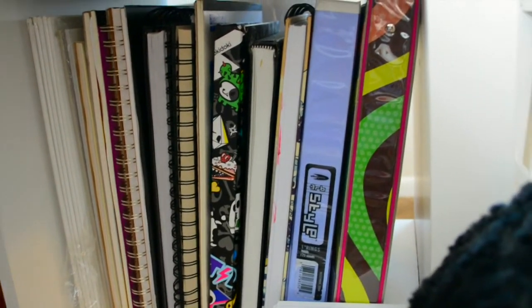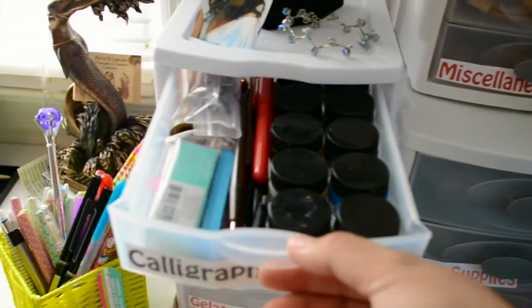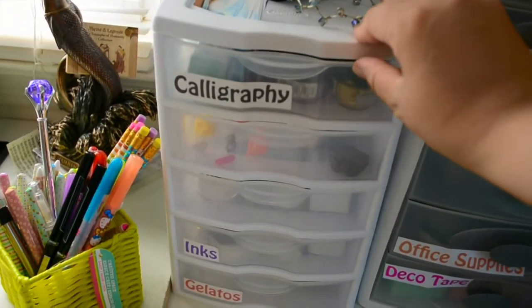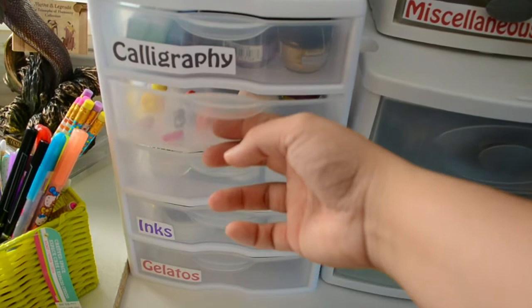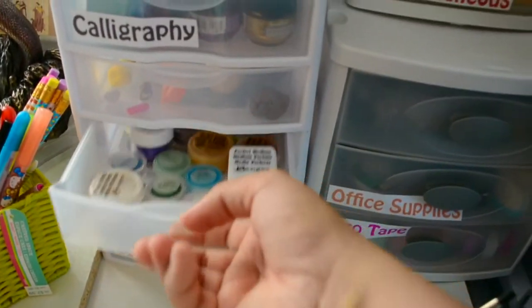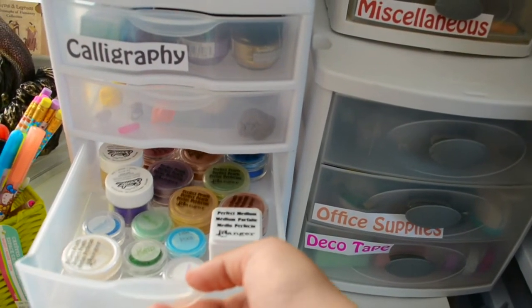These are my binders, my Magic card holders, and my art notebooks and sketchbooks and all that stuff. This is where I keep my calligraphy, all my inks, my pens, and some of my wax sealers, sorry. These are my scratch clays. These right here, I'm still missing labels, as you can see, but that one right there is where I have all my parallax powders and embossing and all that stuff.